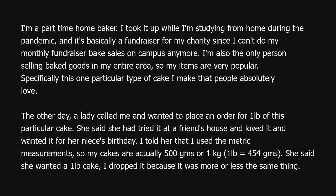I told her that I use the metric measurements, so my cakes are actually 500 grams or 1 kilogram. 1 pound equals 454 grams. She said she wanted a 1 pound cake. I dropped it because it was more or less the same thing.